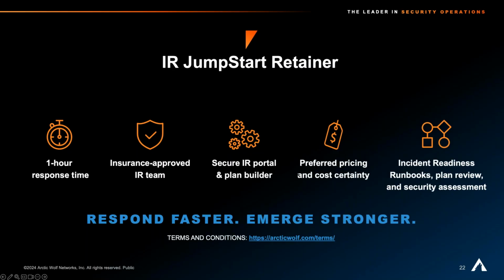Obviously, it has some cool benefits for us, because having an IR team under the same umbrella as the rest of Arctic Wolf makes our managed services better, right? If we see the problems, or the volume or types of incidents that are coming in, we can feed that back into where we need to focus our managed services. So that's a little behind-the-scenes thing that helps us. We have a secure portal, which I'll show you some examples of. It won't be a live demo, but a little bit of a plan behind that.